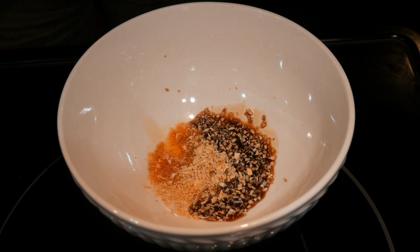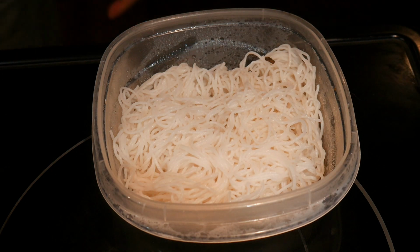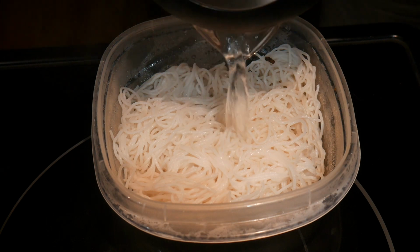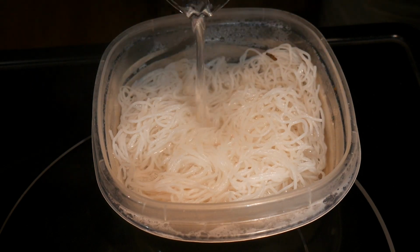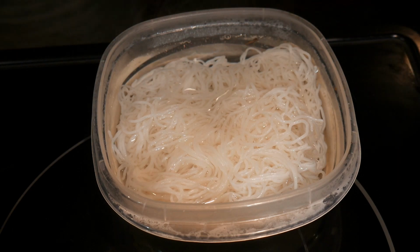And now next I'm going to prepare the noodles. The noodles will come directly from the refrigerator, therefore they will be cold. And to warm up the noodles, I'm going to boil some hot water, and I'm going to soak the noodles in hot water for about 15 to 20 seconds. That is all it takes to warm them up.